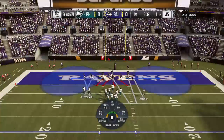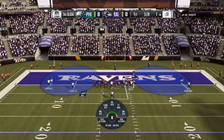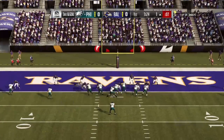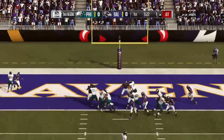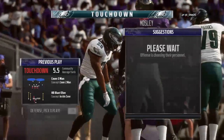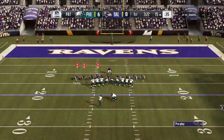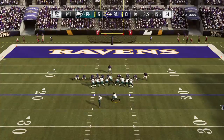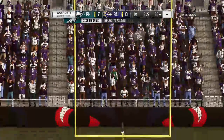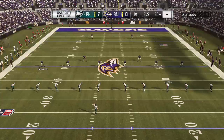So now it's 3rd and goal. This Raven defense trying to keep him out of the end zone. They give to Smallwood, and he's in for an Eagles touchdown. Wendell Smallwood punching it in from a yard away. And the Eagles drive right down the field and score on the opening drive. Elliott good on the extra point, and that makes the score 7-0.